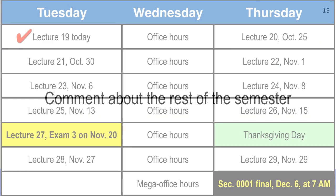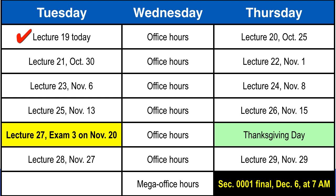All right, let's talk about the rest of the semester. Here's the basic schedule. This is the middle of the week that we meet: Tuesday, Wednesday, Thursday, and Wednesday office hours. The red check mark shows you where we are today: lecture 19, and lecture 20 on Thursday. You can see we go all the way out to lecture 29 on November 29. In yellow, that's lecture 27. It won't be a lecture. It'll be an exam. The yellow rectangle, that's November 20th, as per the syllabus.